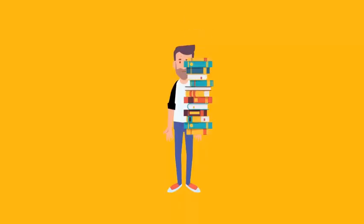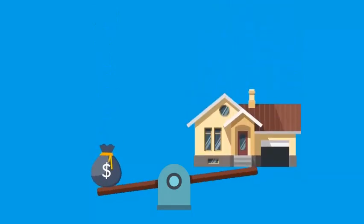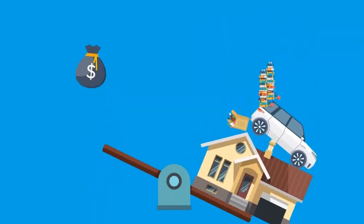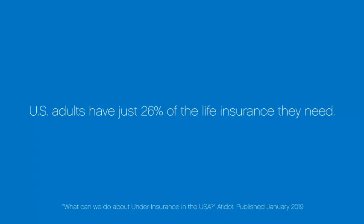You work hard to make sure your family has everything they need, from a roof over their head to dinner on the table. But what would they do if something happened to you? Could they afford the mortgage or keep up with the rent? What about groceries, car payments, or the kids' education? Life is unpredictable. And while most adults know they need life insurance, many don't think they have enough.